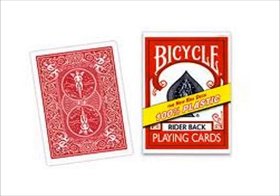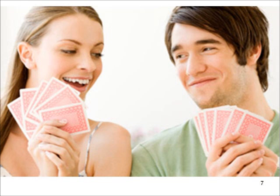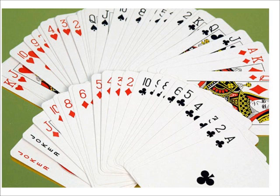Most people are familiar with playing cards. We played card games when we were young and also when we were older. If asked to name the cards or the suits, most people could easily provide the answers. The suits are diamonds, hearts, spades, clover. The cards are ace, 2, 3, 4, 5, 6, 7, 8, 9, 10, jack, queen, and king. You have had lots of exposure to playing cards and are familiar with them.